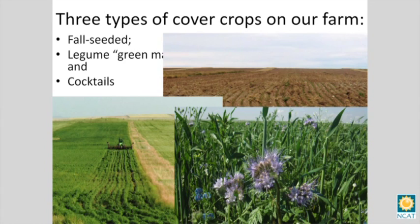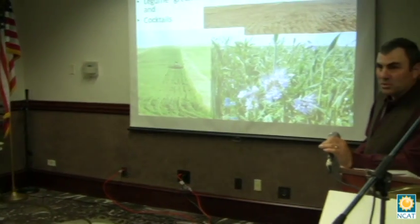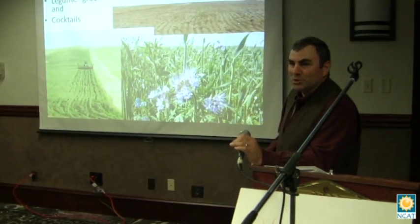We grow three types of cover crops: fall seeded, spring legumes, and those cocktail mixes, which some of the other speakers have spoken about. This would be winter wheat here. Other pictures are coming up. This is chickling vetch, a spring legume that we plant, and that's a cocktail mix, and the flower there is Visalia, which is one of those fibrous crops that helps break up soil. And I should add, we grow winter wheat primarily as a cover crop. We occasionally save it for harvest, but generally we consider that a cover crop species on our farm.